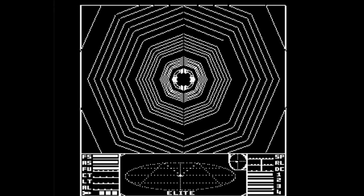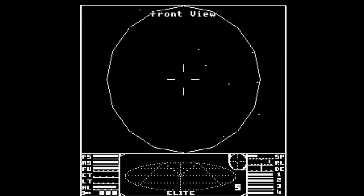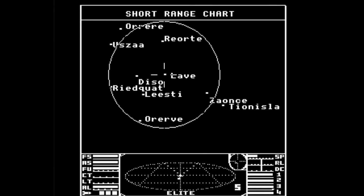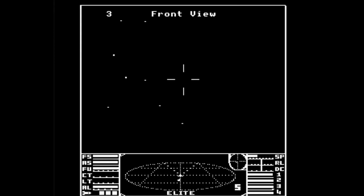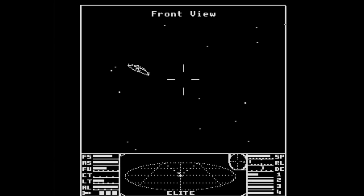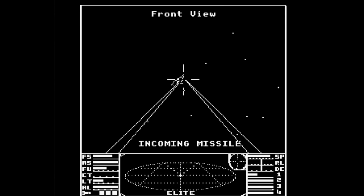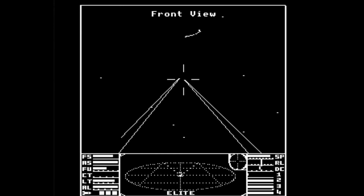How many hours do you think you put into it? Oh my gosh, far too many. I've played it on the 16-bits as well, and I backed Elite Dangerous through Kickstarter several years ago. I had such love for the game, I backed it at quite a high tier, so I have that game and all new releases for life, which is a good thing.